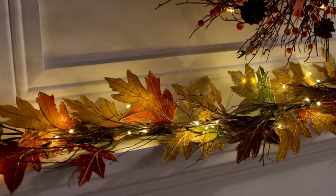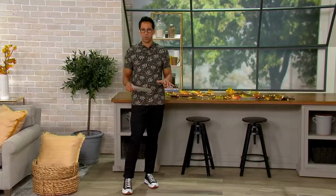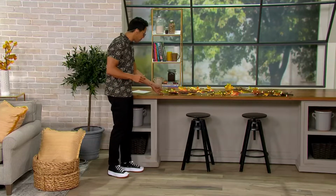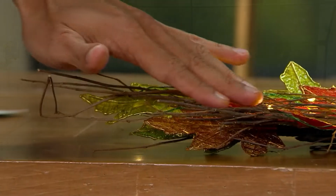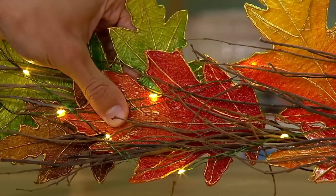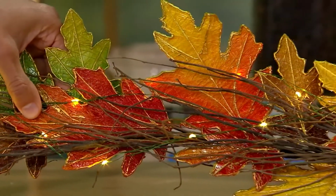That's amazing. 3 easy payments of $10.99 is going to bring this home, and you can do so many different things with this. I absolutely love this. I think it's so, so cool, and it lights up. There are actual fairy lights cascading all throughout here. You get 50 different warm lights coming in through here. I'm going to just lift this up a bit so you can see it. Look how lovely that is. You have gold, orange, green, red leaves, twigs, and those 50 lights just all cascading through here.